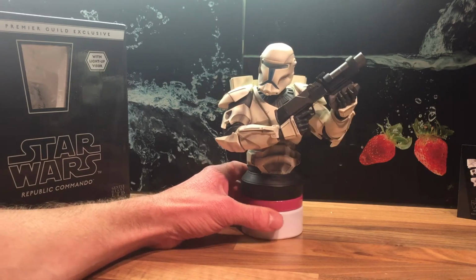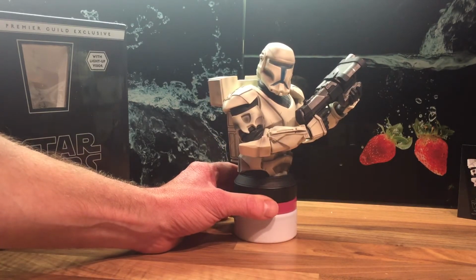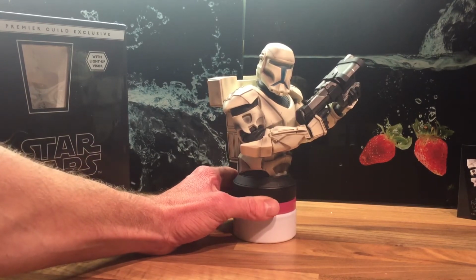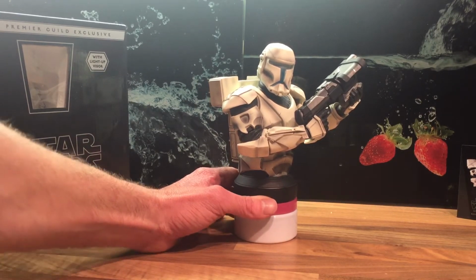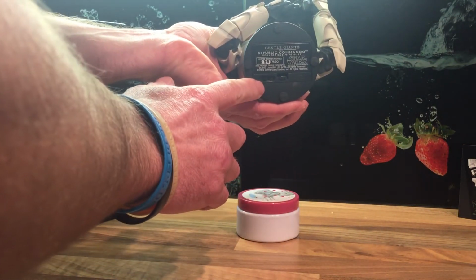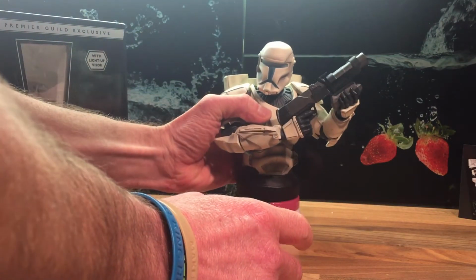Some of my favourite busts. Really nice detail to them. This one, like I said, is a Premier Guild exclusive. Just have a look at the underside there. So yeah, 950 were made. This one's number 825.